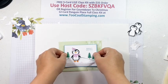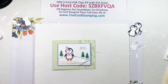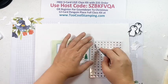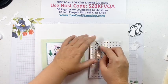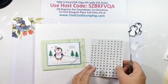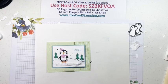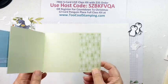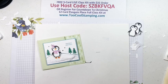On the front, of course, we need to add some rhinestones again. So just a few. Let's add in one over here, one over here, a little bit of sparkle. You always need it. All right, so there is our second card, and this is one of the cards that you can make with your Countdown to Christmas class.